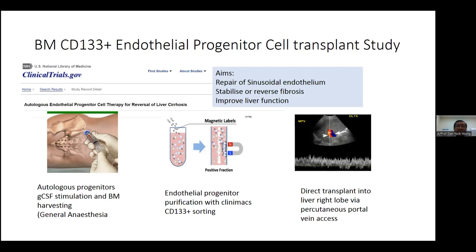The trial was fairly complicated. We had to pull out bone marrow through bone marrow harvesting, thus requiring general anesthesia. This differs from the study I mentioned earlier because we were not sure that the endothelial progenitors were induced by GCSF and flowing to the peripheral blood, and therefore we needed to go to the bone marrow to take the original cells that may be the endothelial progenitors. However, many of our patients with liver cirrhosis were very sick, and any general anesthesia would tip them over the curve, making it a very difficult trial to perform.